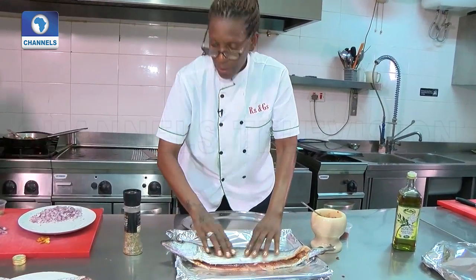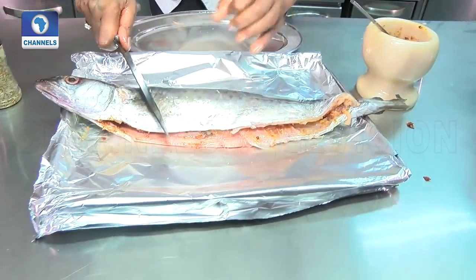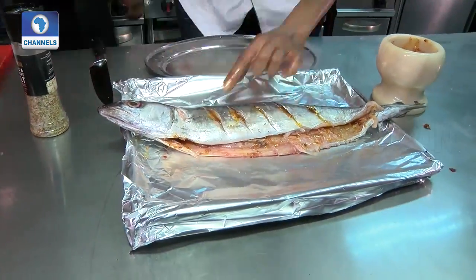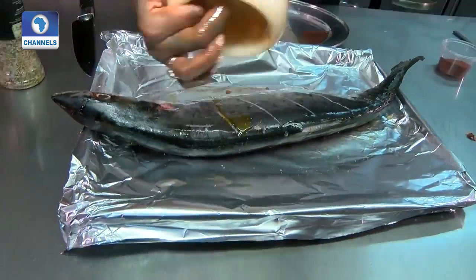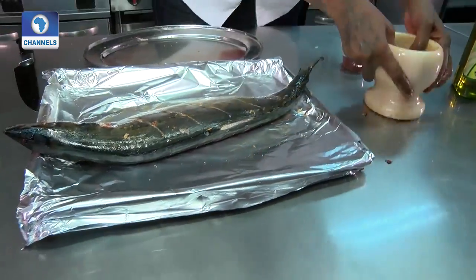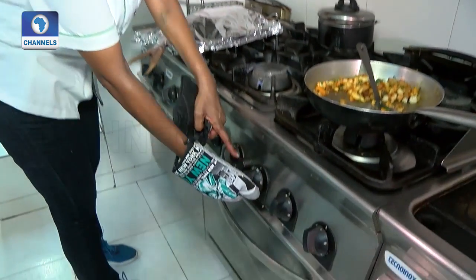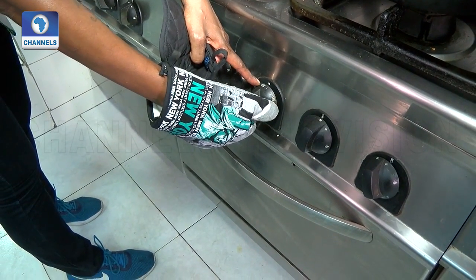On the outside now, I will just make some slashes. All right, so now we're gonna get this big boy into the oven. I'm starting off here, you can see, at 250. And later on, I'm gonna turn it down to about 210, okay?